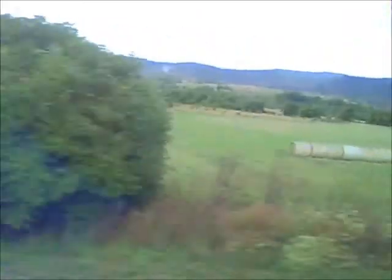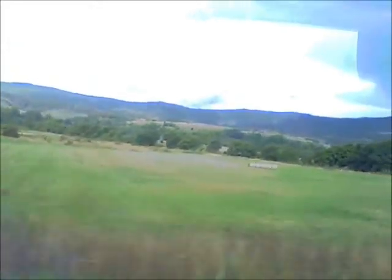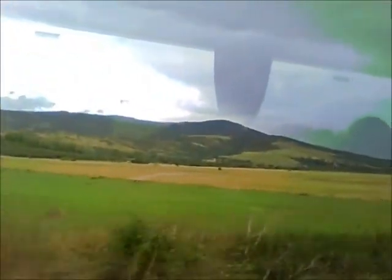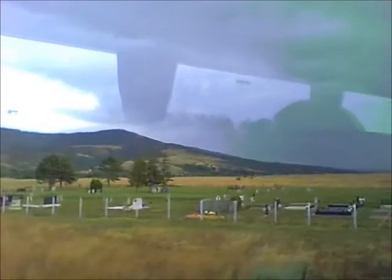The unusual thing that we see here compared to the States is there's all kinds of rolled up hay bales in these fields, but we have not seen a single herd of cattle. We did see a couple flocks of sheep, but in the States these fields would just be chock-a-block with cattle. Here's a little more of beautiful downtown Split.